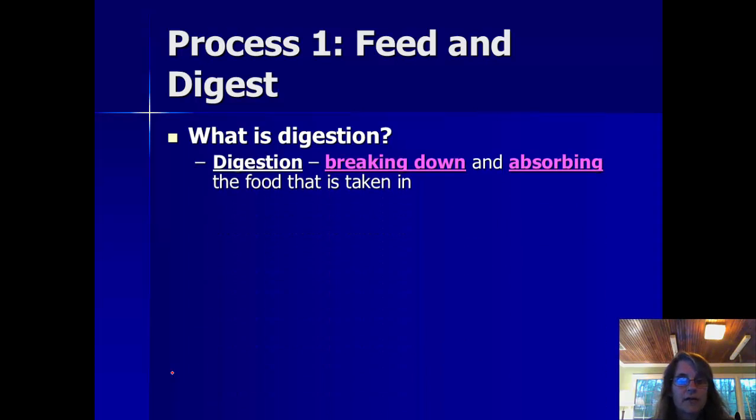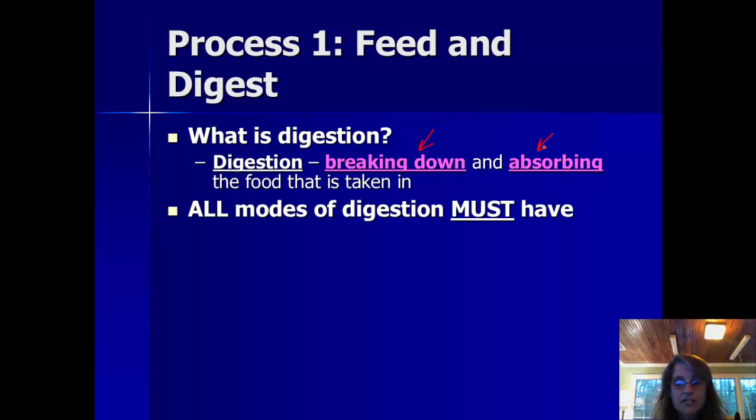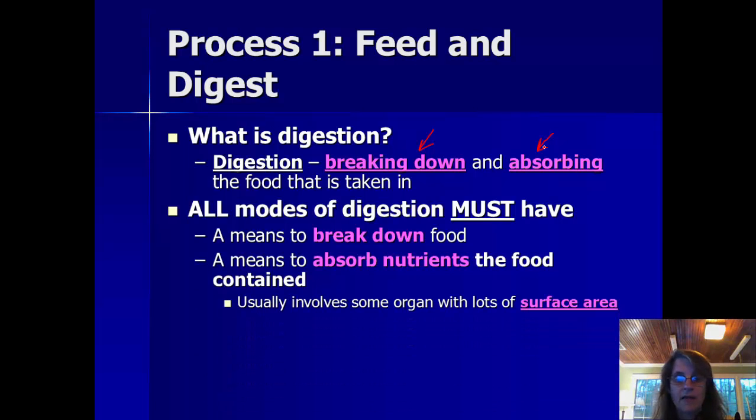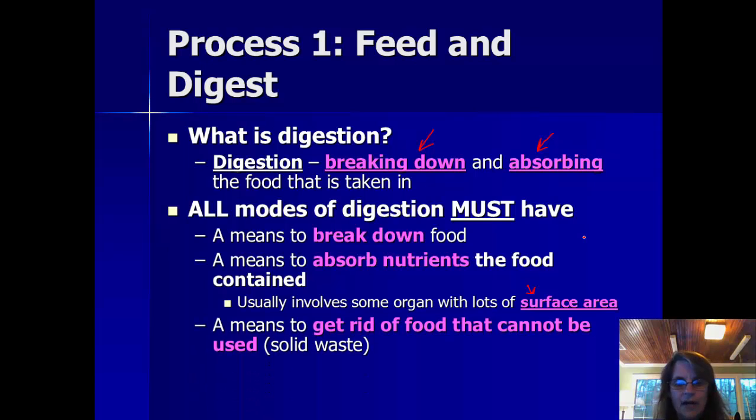What do we mean by digestion? Digestion is not only breaking down food, but also absorbing the food that is taken in and broken down. So no matter how you digest, you must have a means to break down food, and you have to have a way to get those nutrients into every cell of your body. Usually this absorption of nutrients, this taking into the cells of the nutrients, involves some organ with lots and lots of surface area, meaning the more surface that you have to catch the nutrients, the more of the nutrients you can get into your body.